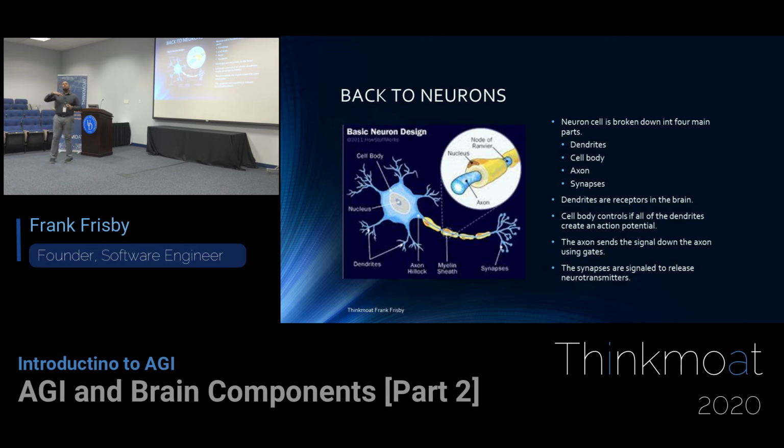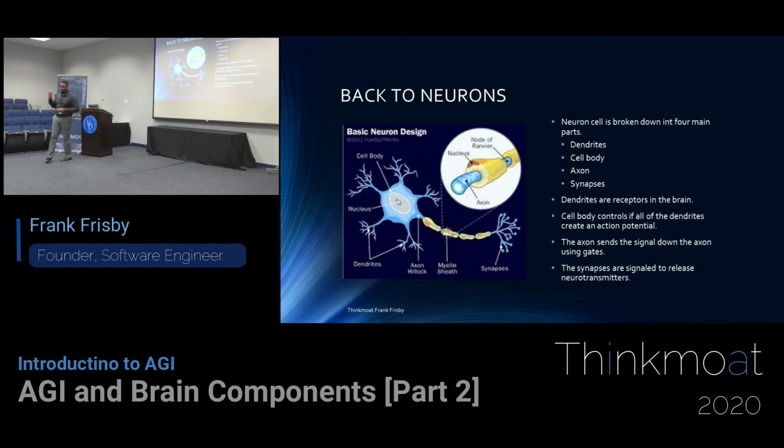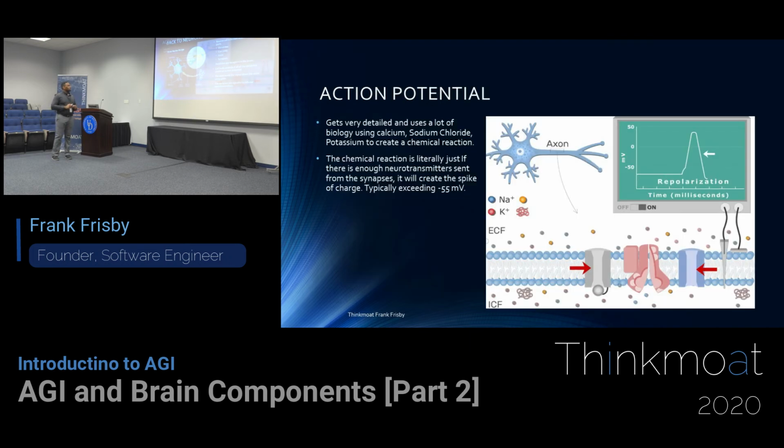If I go back to it again, the episodic memory is not just what I see in the world around me, but it's also what's internal. So everything that you currently think about is also saved in the episodic memory. So back to neurons. I mentioned earlier the dendrite, cell body, axon, synapses. These are things that make up the actual physical connections in the brain. We're going to get a little deeper about how this works.